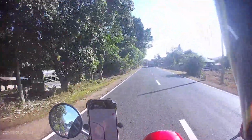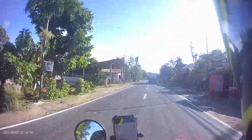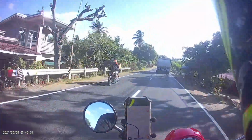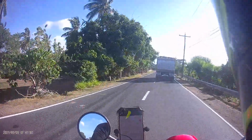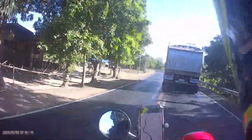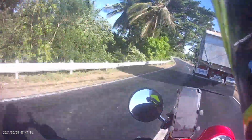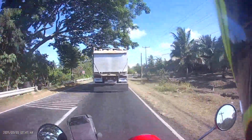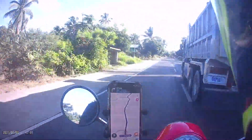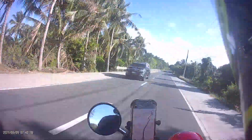As you can see, there are the occasional trucks, and now we'll go hyper speed. Here we go. Hyper speed. Okay. So, we can see that there are some trucks like this one. We are following a truck. And we are taking our time because we're making sure that we're safe when we overtake this truck. I am riding a Vespa GTS 150. There we made a safe overtake.